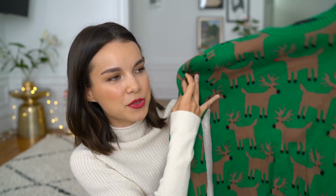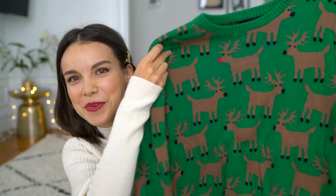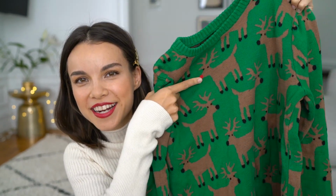Another sweater that I have that I really love is this one. This is another one that people definitely comment on. So it has reindeer all over it, but if you look closely, there's one that's not like the others. Sir Rudolph right there.